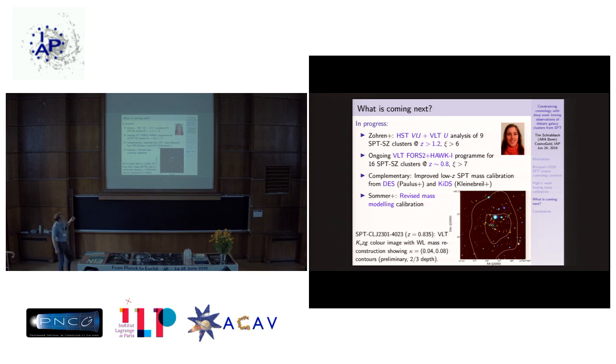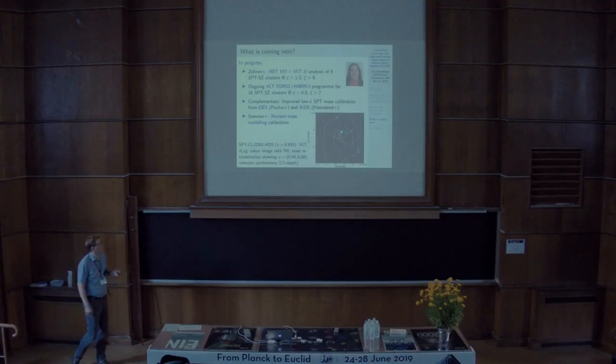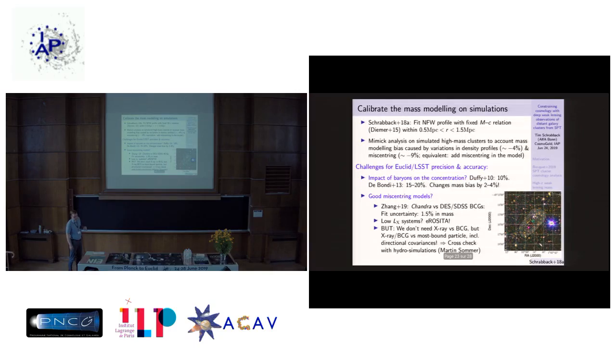Okay, and one other thing which is going on is that Martin Sommer is also working on a revised mass modeling calibration. So that's just the final thing. If I have two more minutes, one more minute? Okay, great. So that's something Anya also mentioned, the need for improved work on simulations.